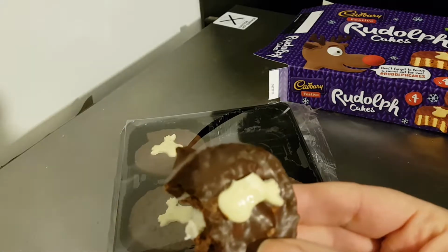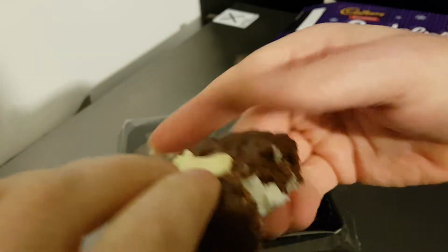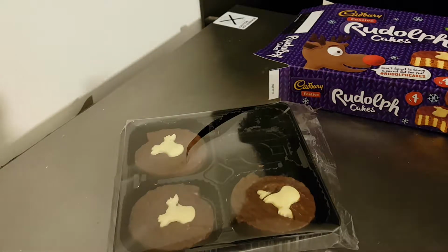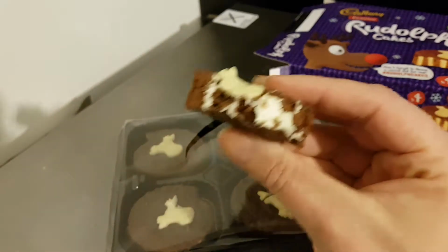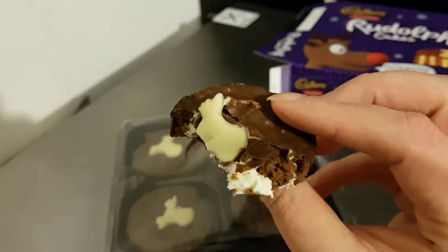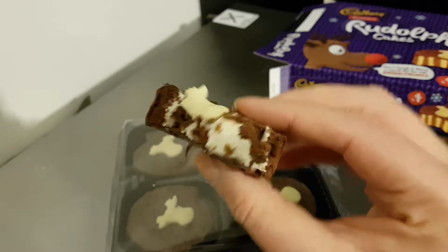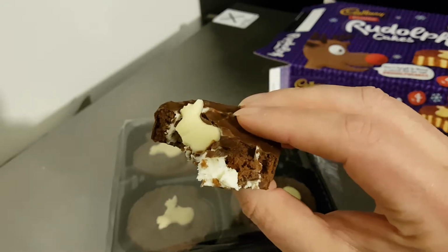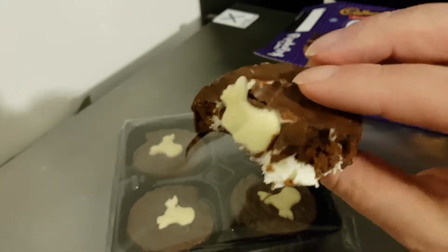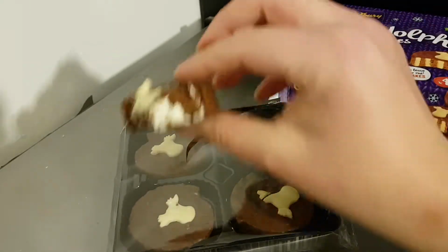Let's have a little bit of white chocolate. Very nice. And a bit more. He's injured now. We're trying to get a bite with the white chocolate in with it. Yeah, that's very nice. Very rich. Nice chocolate aftertaste. Oh, very nice. Very tempting to sit and have a whole box. But no. Share them out.